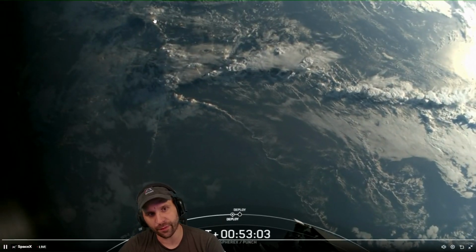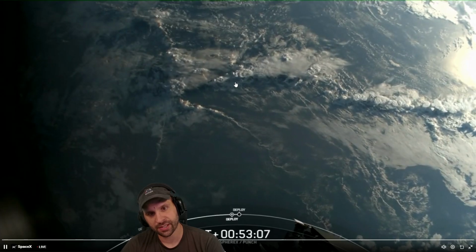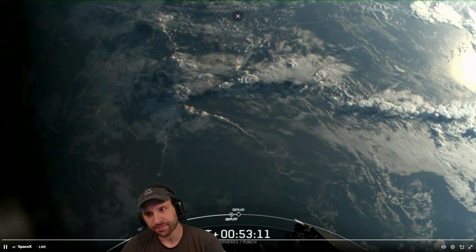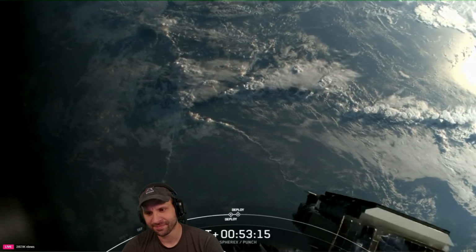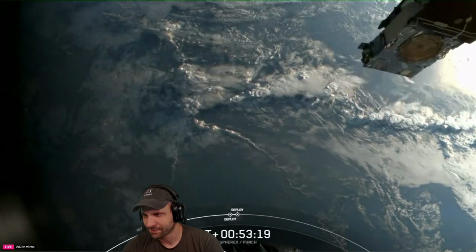Dude, look at the freaking clouds. Yeah, and we are deploying these in a bit of a different orientation from SPHEREx. We did see SPHEREx drift away very slowly from the second stage. Bye-bye. Payloads are going in a different direction.